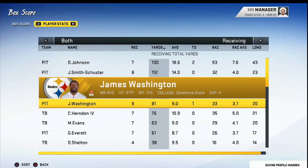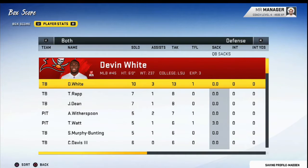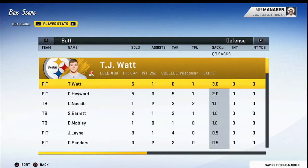James Washington with another great day as well. The defense held the Bucs to 13 points? TJ Watt and Cam Hayward, wow. Just wow. 5-0. I never saw this coming.